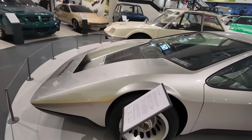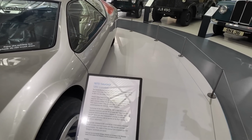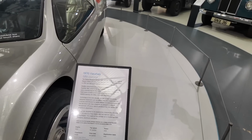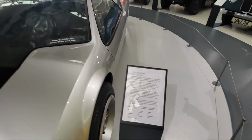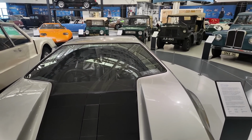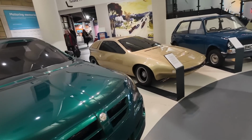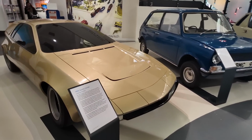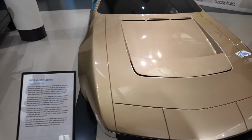It is neat. 1970 research vehicle created by the design team of Wayne Cherry and Chris Field, debuted in the London Motor Show in 1970. No engine. It was never equipped with an engine. So she's got zero running miles. That's a cool car. MGs. Here's an ugly car. Austin Zanda, styling model. Do they have any engine? No engine.